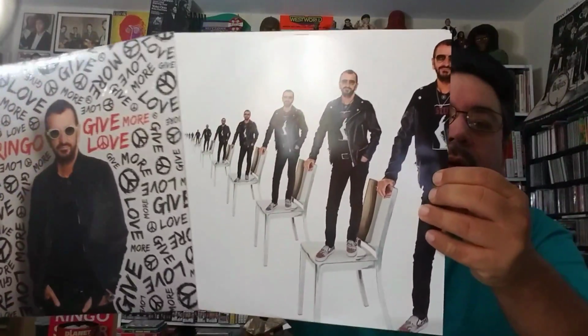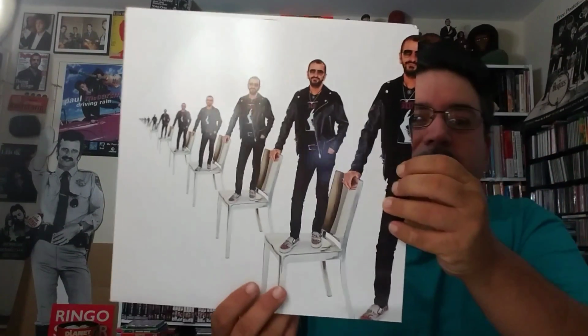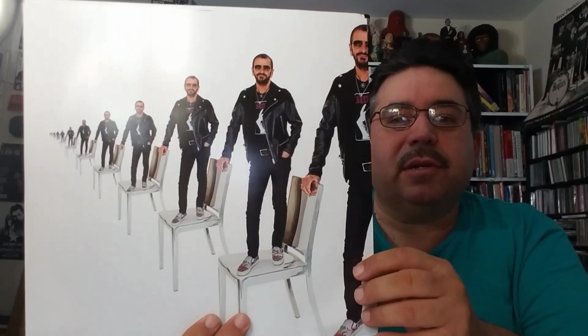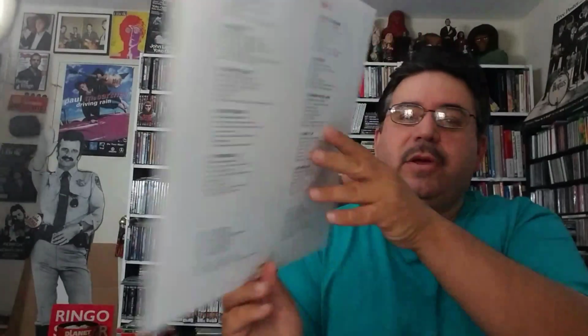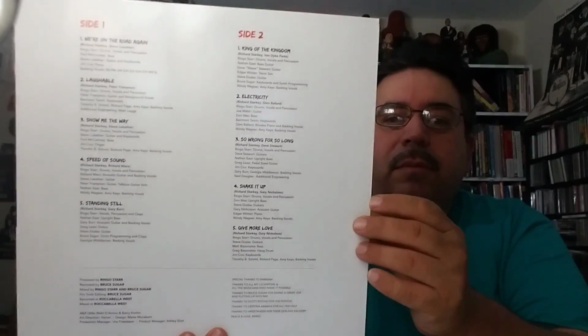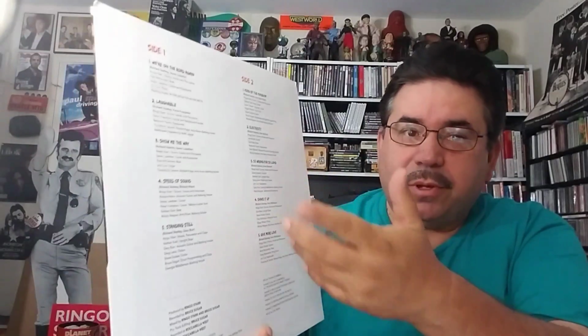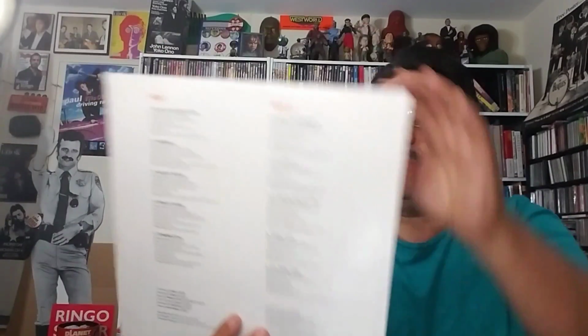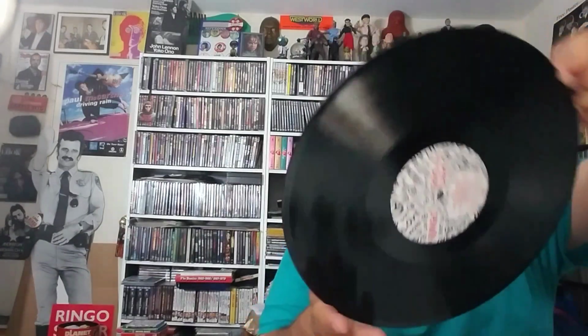Okay, so here we go. Very nice. Very nice inner sleeve. This is really the photo that's used as the back of the CD case. And over here you got the track listing and the artists who wrote the songs and performing on the songs. And we'll just take a look at the label. Very nice label, I must say. Very nice job.